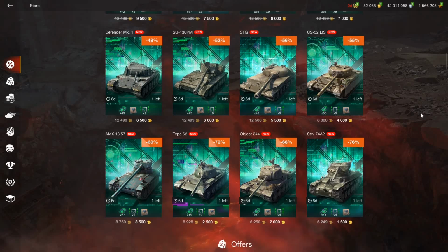Of course, as long as you don't fire all the shells and you have no support. You get circled to death or charged on. But this tank is a must-have, in my opinion, in your garage. 6.5k, yes. Yes, that's what I'm talking about. Fun.